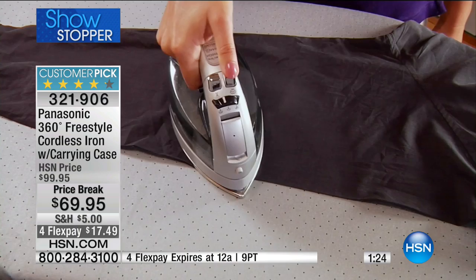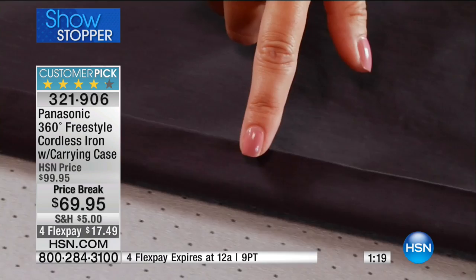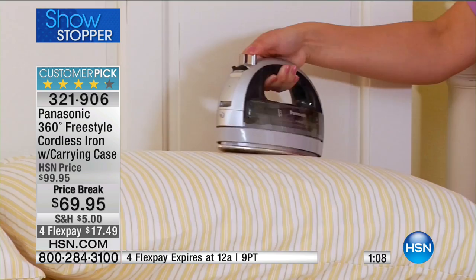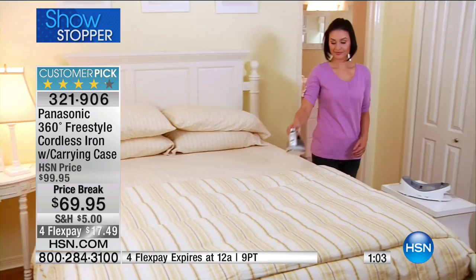That sole plate too, you've got the points on both ends, so ironing in either direction, no wasted motion. The adjustable steam, I mean, if you want heavy duty steam, you have it. Of course, you can do a spray mist too if you want to do that. You have the temperature control, so no problem there. An anti-drip, anti-calcium system, automatic shut off. It earned the Good Housekeeping seal.